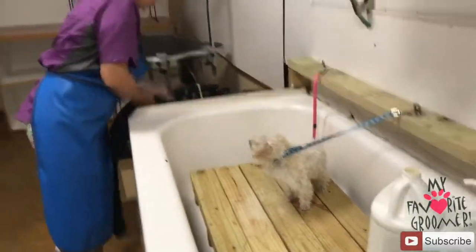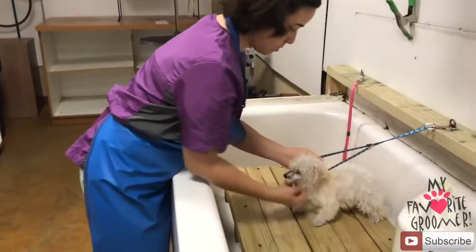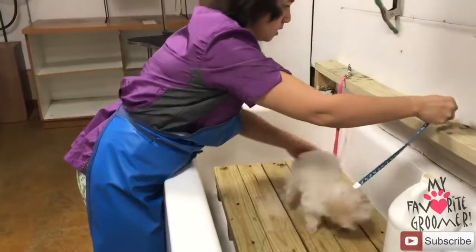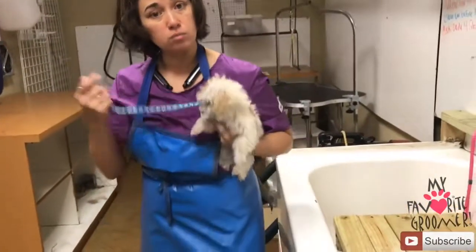Alright, so she's not bone dry. It's just perfect. By the time I get done brushing and everything, we'll be alright. But she's not bone dry, and she did pretty well for it. So, here we go.